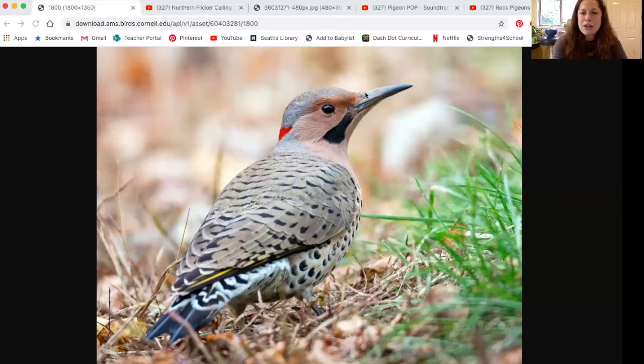This beak looks pretty long, but not as long as a hummingbird. It looks pretty thick and strong, and it's pretty skinny. What do you think it does with this beak? If you said pound into wood to get little bugs out from the bark, you're right. The flicker is kind of like a woodpecker.